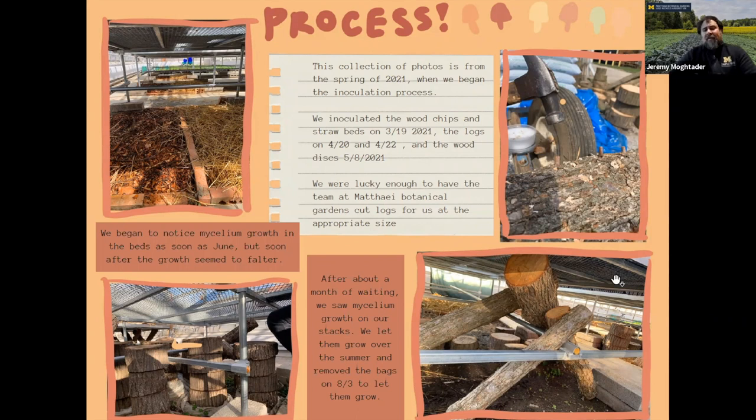The totems we had the worst luck with, I think, because although we pulled the bags off after the mycelium run happened, they were the most susceptible to drying because of the architecture of the way the totem stack was. So we just didn't get a good mycelium run in those. And so I don't have a lot to add there other than it seems like that's probably the least compatible style of production that we experienced with having them under the greenhouse tables.